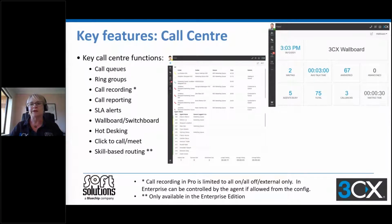The call center functionality. Now this covers just basics that we take for granted, like your call queues and your ring groups and your call recording, those types of things. But it also moves all the way up into that call center functionality, being able to have the wallboard that you can see up there on the right, or the switchboard, which is on the left of those two images there as well. Hot desking. That's obviously a key thing these days. A lot of people have chosen to downsize their business.